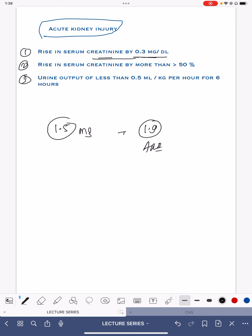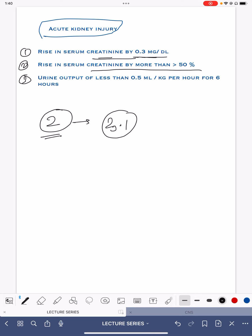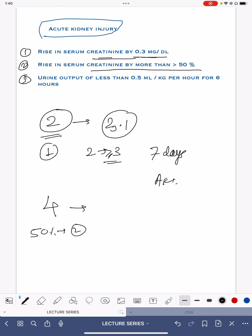So a rise in serum creatinine levels by more than 0.3 milligram per deciliter, we call it acute kidney injury. If this rise in serum creatinine is by more than 50% from the baseline within 7 days, we also label it as AKI. So if the patient has, suppose, creatinine of 2, and within 7 days the patient's creatinine goes to, suppose, 3.1, so 50% of 2 is 1. So if the creatinine goes from 2 to 3 or more than 3 within 7 days, then we'll label this as the patient has acute kidney injury. So if the patient's creatinine is like 4, 50% of 4 is 2, so if the serum creatinine goes from 4 to 6.2 or 6.3 within 7 days, then we'll label it as acute kidney injury.